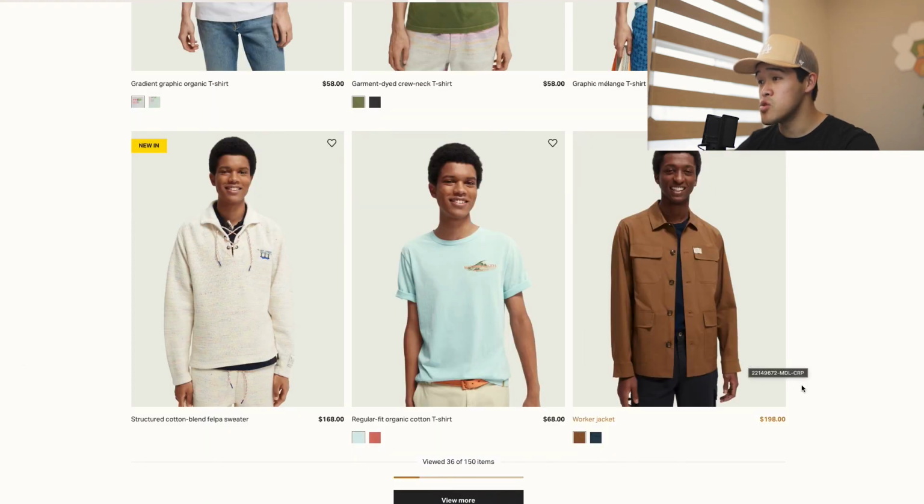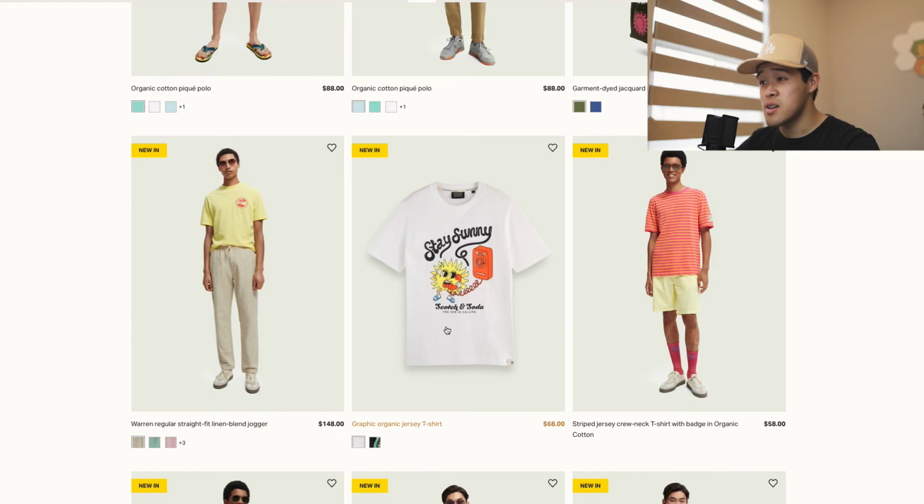Yeah, this is a pretty cool jacket, a work jacket. I think what ends up happening is that when I go into their store and see one of their pieces, and I'm able to feel them out and see them in person, then I actually like a lot of pieces that I didn't see before. I think it's a cool graphic right here. Stay sunny. Got a little sun on the phone.